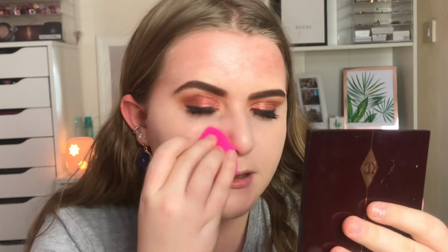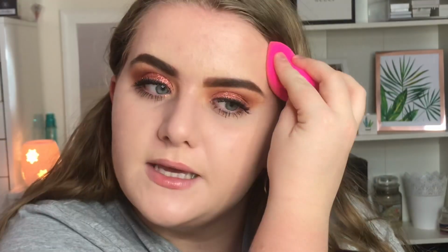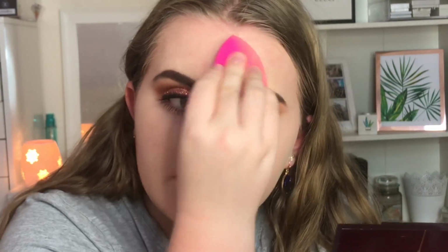Yeah, the Beauty Blender is applying the foundation really nicely. The foundation itself doesn't have the most flawless coverage. It is more of a light to medium coverage, I'd say. There's still a few little blemishes and bits showing through. Again, this foundation is not the cheapest. I think it's around £30, so it's not the most affordable foundation, and so far I'm not disliking it, but I'm not amazed by it. It's not standing out to me as anything spectacular, to be honest.